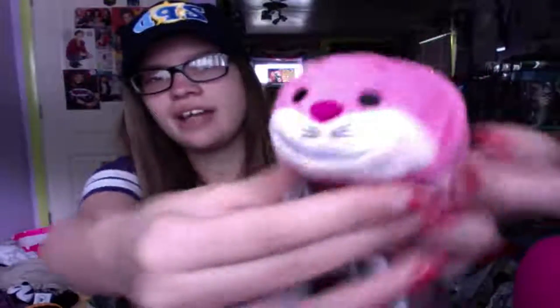Okay, anyway, next is the Cheshire Cat, depending on how you pronounce it. And it's got this cute little grin right there. And then it's just pink, a dark pink and a light pink, I think is what they made it. But it's got cute little ears up here, really super tiny little ears. And it's got his mouth and his little whiskers. He's so cute, oh, Cheshire Cat, so much.